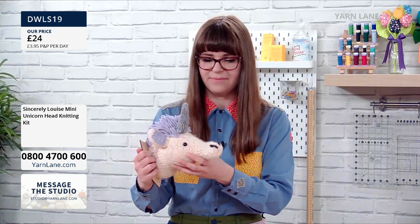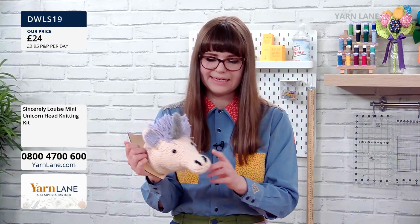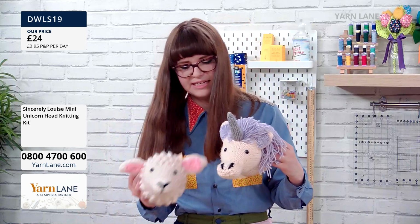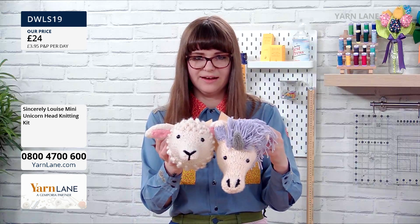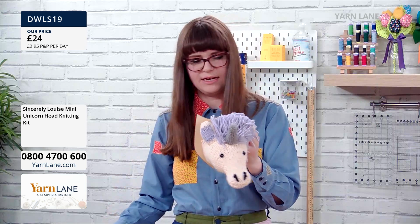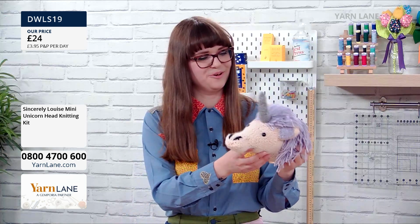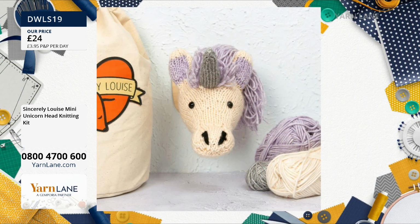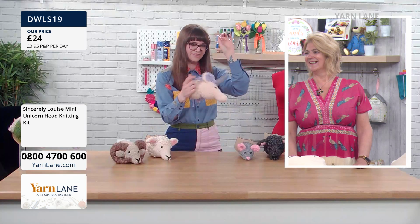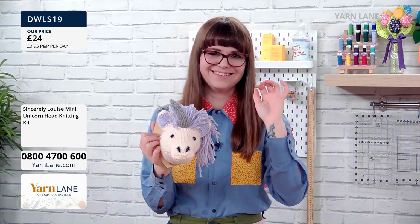I had so much fun making it. And the cream's slightly different. It's got a pink tinge to it, which you can't really tell too much, but you can see it more in real life. I can see it live, yes. It's a pinky tinge, which is really nice for a magical unicorn. Are they magical? I love unicorns. I have a tattoo of one as well. I'm really into unicorns. They're a really cute size, I think, those.